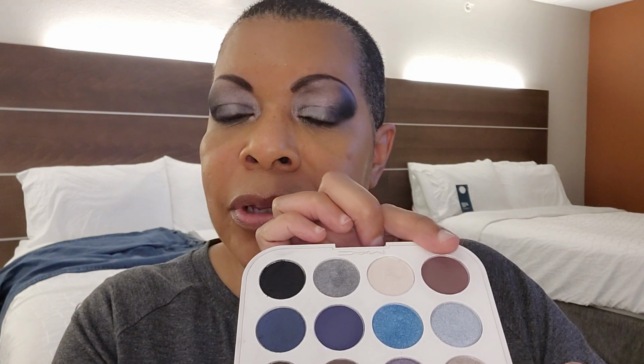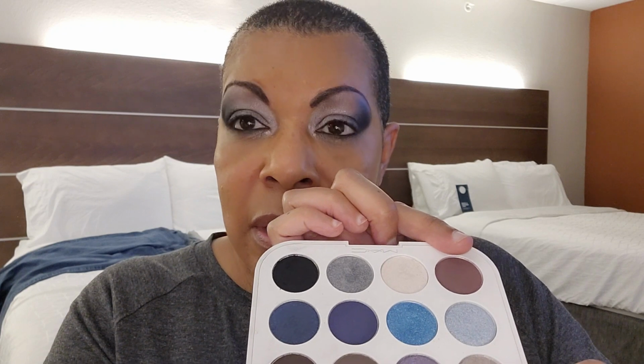Yeah, so that's all of these shades. This first two thirds of the lid, outer corner, tear duct and brow bone. This for first half of transition area, and also this on lower lash line over, excuse me, a gray.